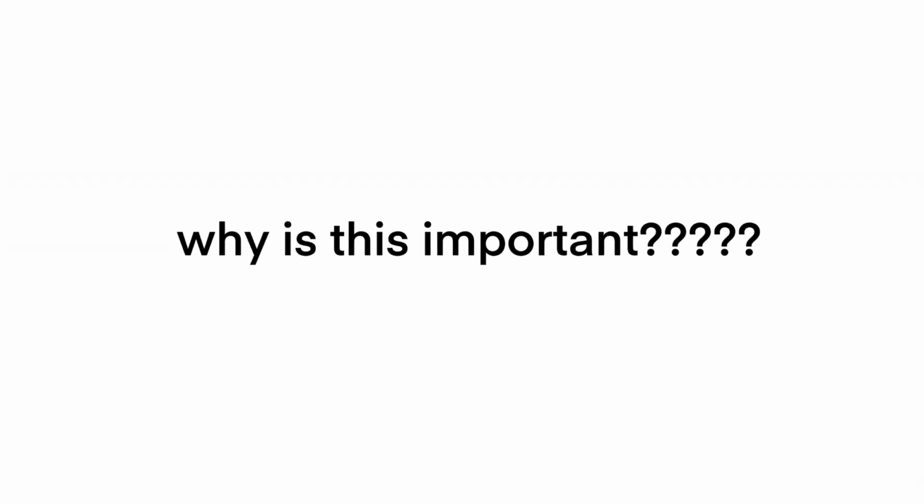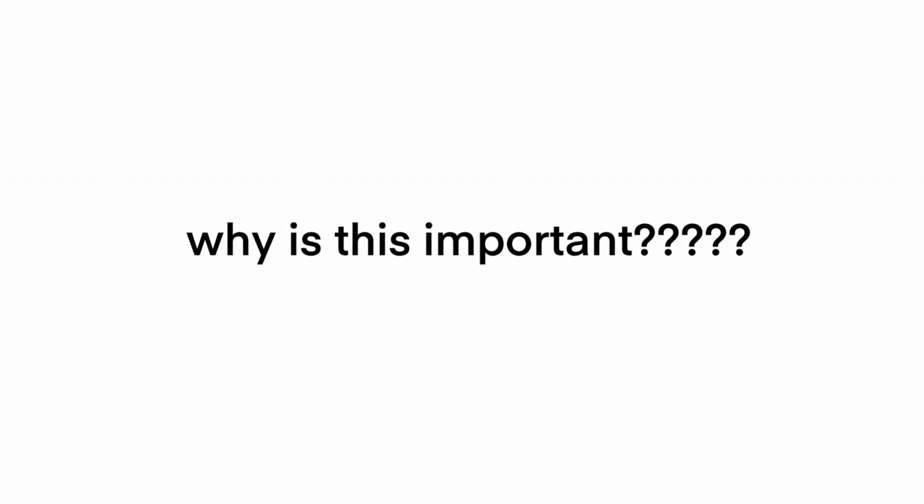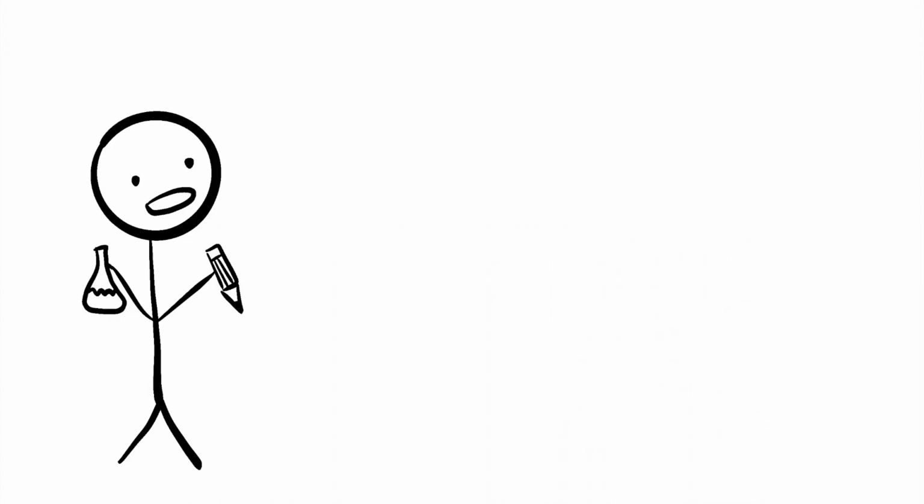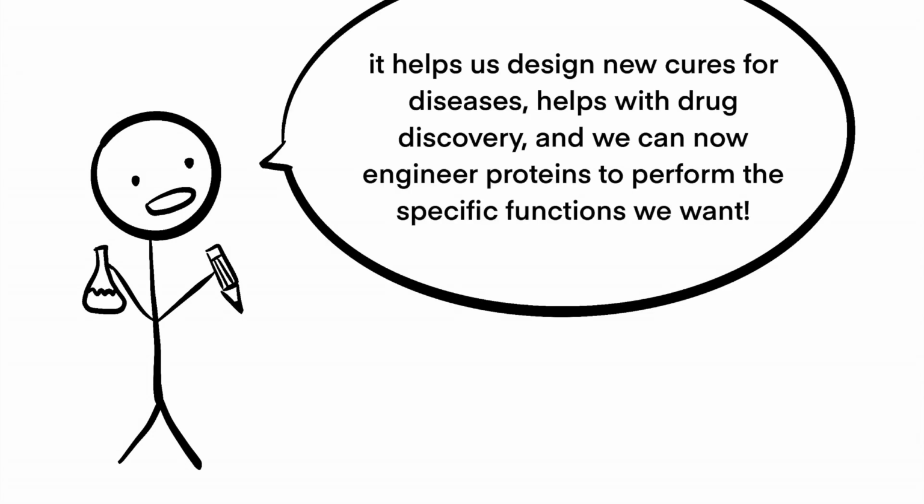Now that we understand how CPD works and have heard about another really recent yet promising solution to the protein design problem, why is all this important? What's the so what to knowing different protein shapes? There are actually numerous applications of this type of research within biology. On a higher level, knowing protein structures improves our understanding of the human body. It allows scientists to target and design new, more effective cures for diseases. It helps with drug discovery and engineering proteins to perform certain functions.